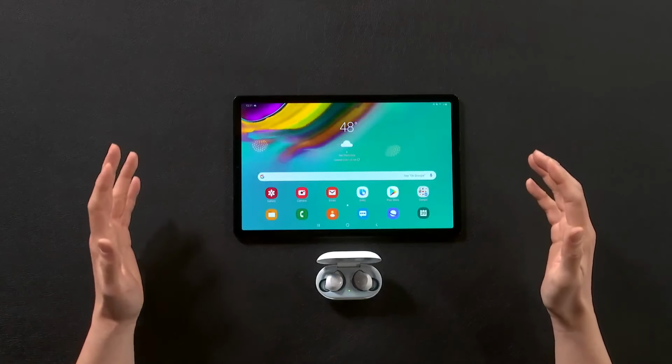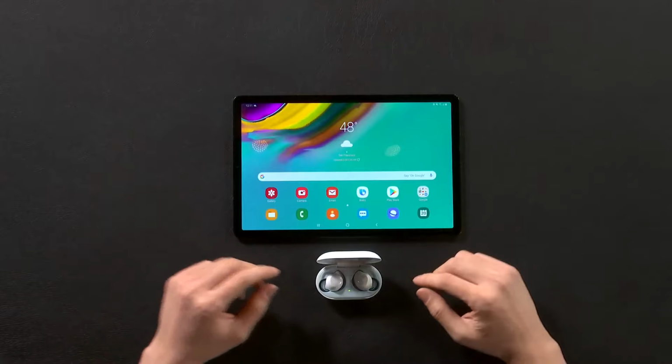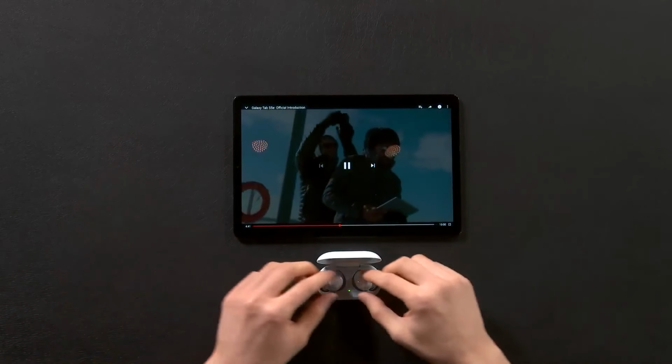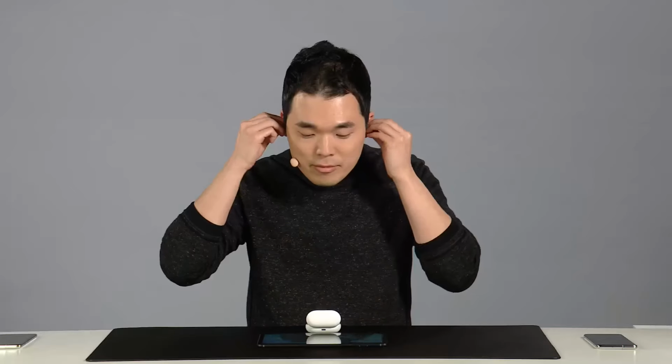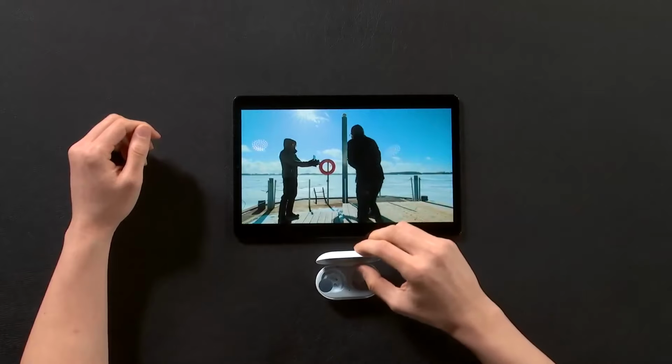Yeah, I just got my new Tab S5e here. It's amazing. It's super lightweight and perfect for entertainment. How about watching a video? Wow, you really must like that video. I feel like we've seen it already today.